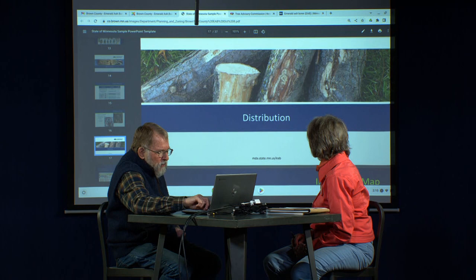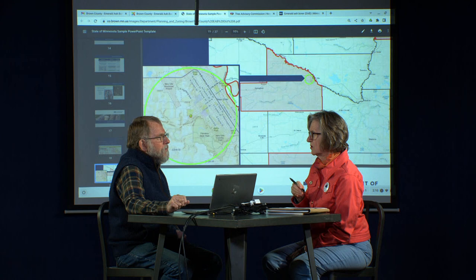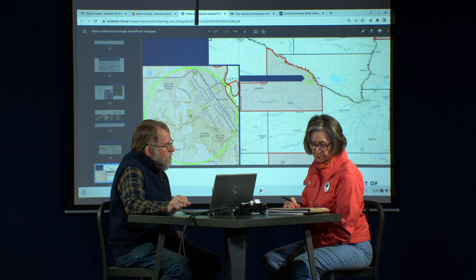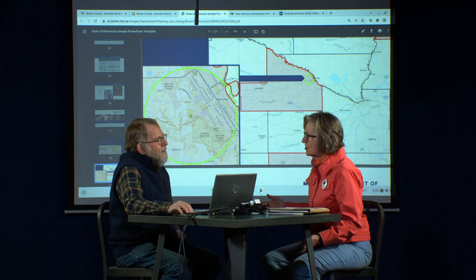I want to ask something. One of the things that I think we've seen is the city's effort to remove ash trees. Yes. And I'm on Facebook, and I've had Facebook friends who ask in a rather unpleasant way, why are they cutting down the ash trees? You're cutting down the ash trees to save the ash trees? That doesn't make any sense to me. So can you explain, can you talk about that?